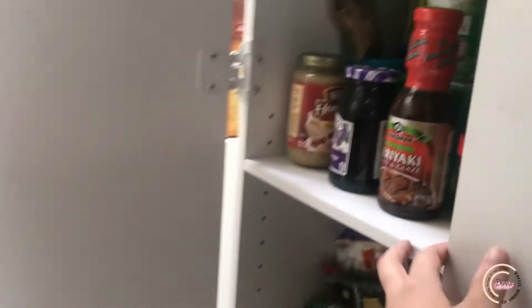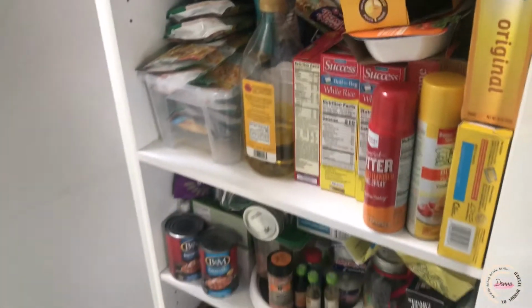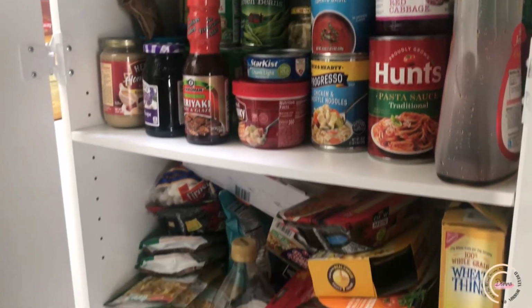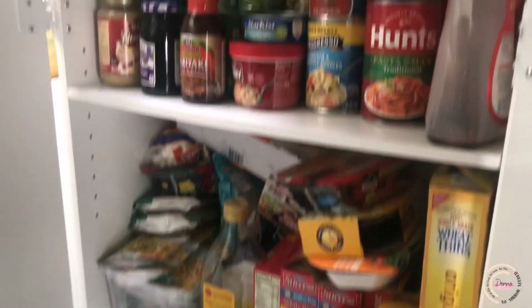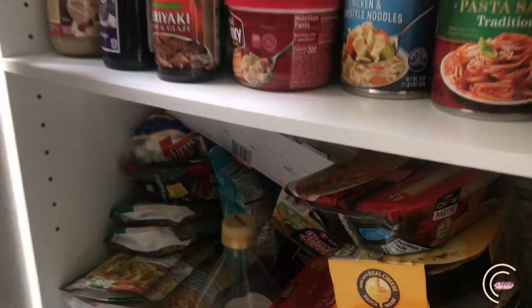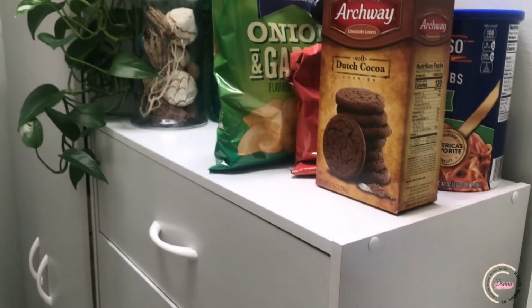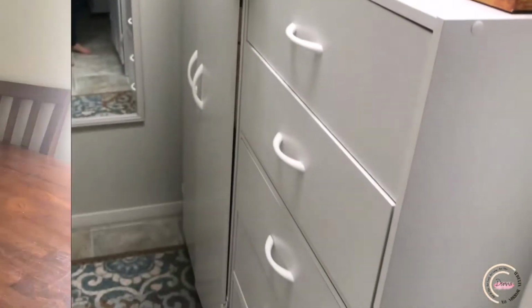Right off the bat, when you open this up, you can see it is just packed to the nines. I know that there's going to be an easier way for me to store all these goods, but I have no idea what I'm even going to do to get them situated. So I'm going to pull everything out of these cabinets and rearrange it and see what I can come up with. But this cabinet is where I keep all of the food. And you can see it's flowing over to this cabinet, and this set of drawers is not meant to have food on it. It's really just for decoration and stuff because this is the hallway.